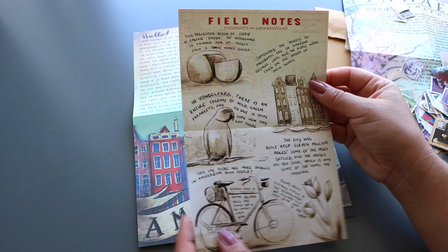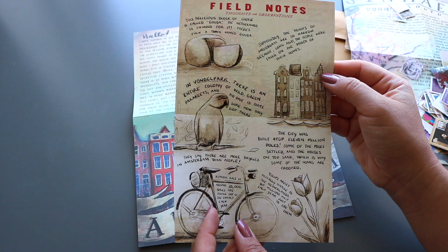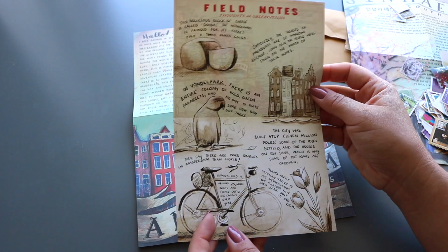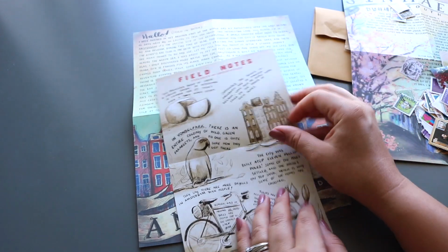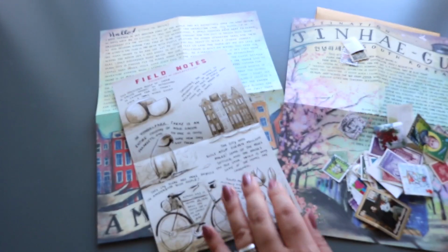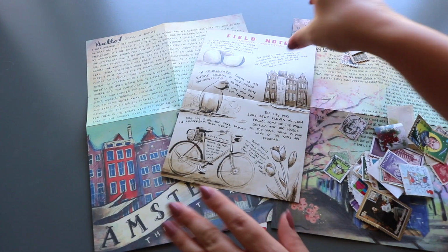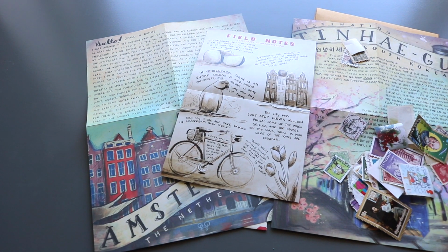Now we get to collect vintage looking field notes and a map for each country. I'm thinking that we'll make a field note journal out of them, or maybe we can try and puzzle a complete world map. Still the same beautiful handcrafted and thoughtful letters with the new changes and all, and so we continue to look forward to our letters from afar.